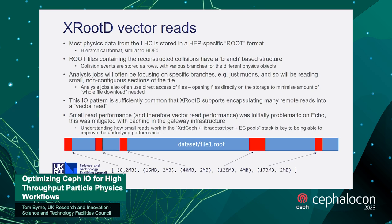A little bit about the data, what's actually stored in Echo. Most physics data is stored in a format that people are unlikely to have heard of, something called the ROOT format. It's very similar to something like HDF5. It's just a hierarchical data format that's useful for storing multiple streams of data in a way that can then be used by the analysis framework to extract various bits.